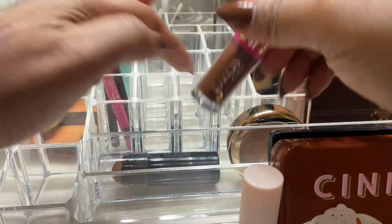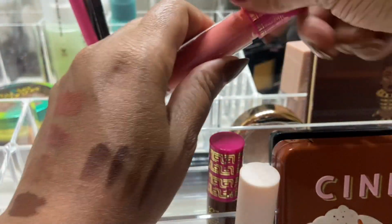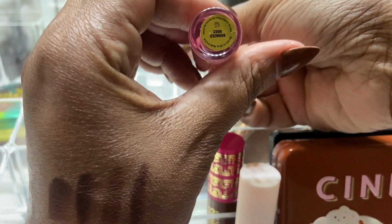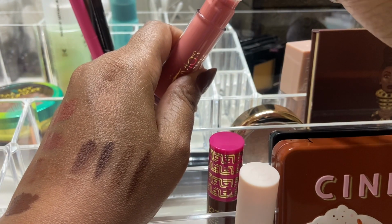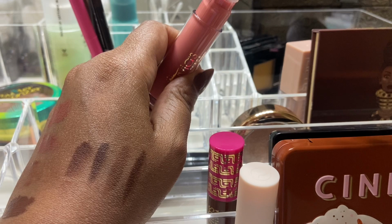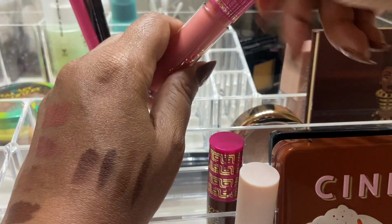Look at that brown. Do you see how beautiful that is? I'm going to scoot you back. Hold on, let me swatch this one. This one's in Bronzed Rose, okay? I'm going to scoot you back and show you so you can see, friend. We're going to swatch the Bronzed Rose. Oh, this one's beautiful, too. Okay.